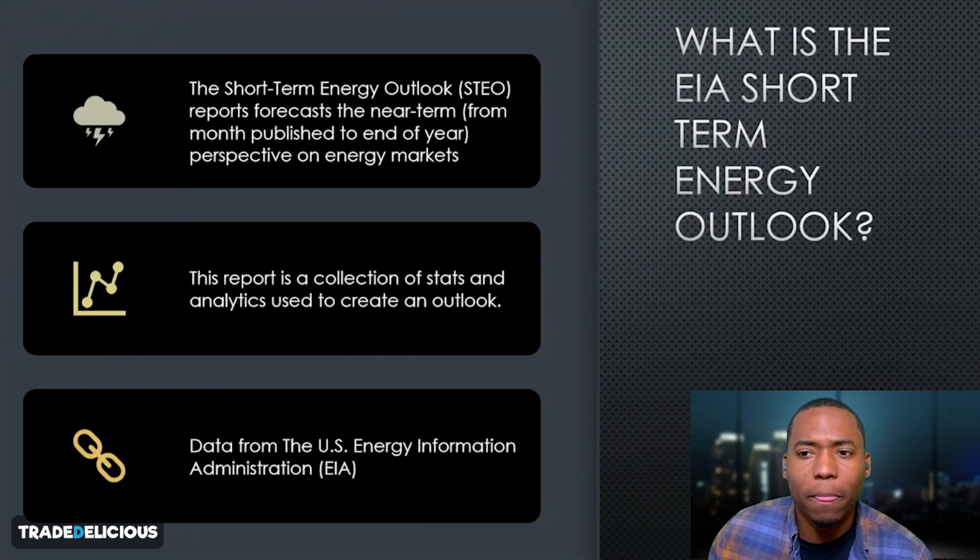And today we're talking about something that's not just going to be important in the future. It's not just something that's important today, it's something that's important in the past. It's something that's going to be important evermore. What in the world am I talking about? I'm talking about the EIA Short-Term Energy Outlook, oftentimes referred to as the STEO.